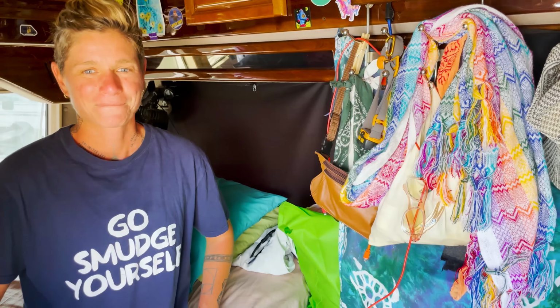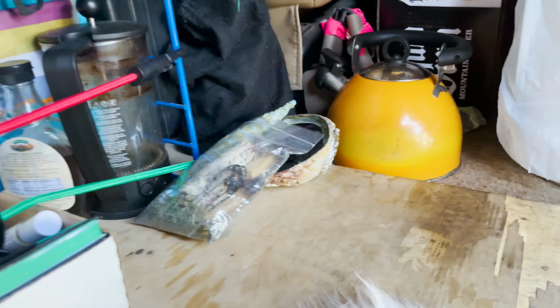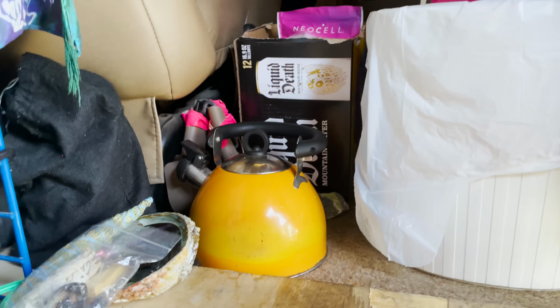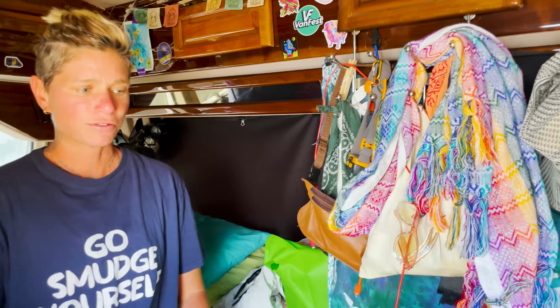What do you do instead then? So I have two different tea kettles. Okay. I have one tea kettle because I do drink a ton of tea. And that is my tea kettle that I use for washing my hands and just dipping my face cloth in and using for water that way. Okay. Instead of a basin, I use my tea kettle.